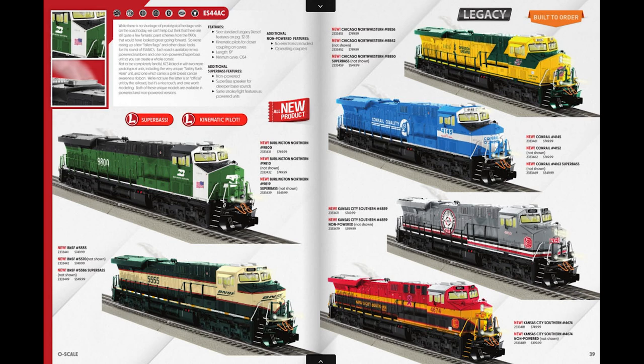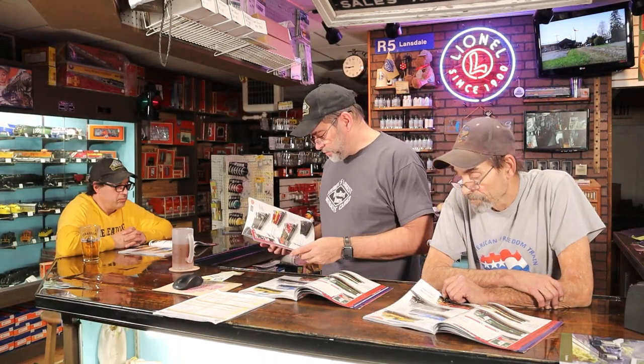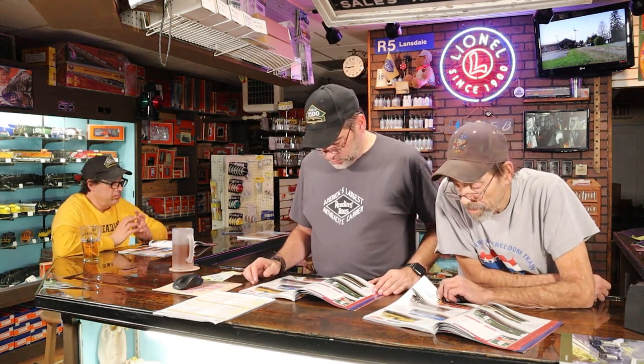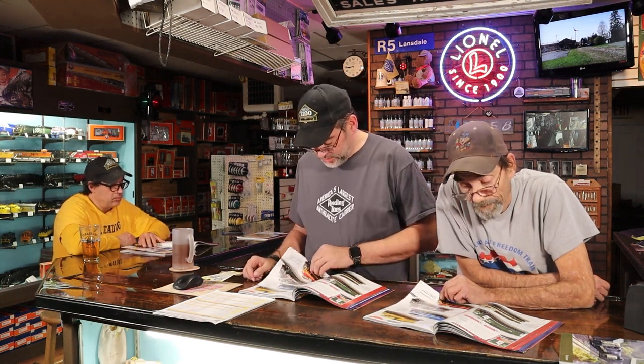Not bad looking engines. I'm not one for modern, but I have to say some of the paint schemes are really nice. What was the price last year? That I don't know. Six something? Last year it was $699, so they went up $50. That ain't too bad over last year. But yeah, there's some nice paint schemes in there. But if you go up $50 every year, that starts getting... Oh, it starts adding up, yeah.